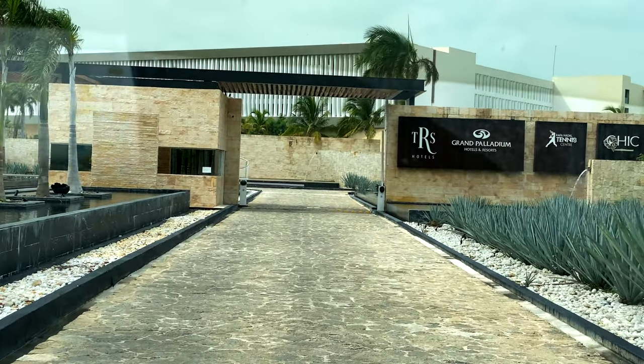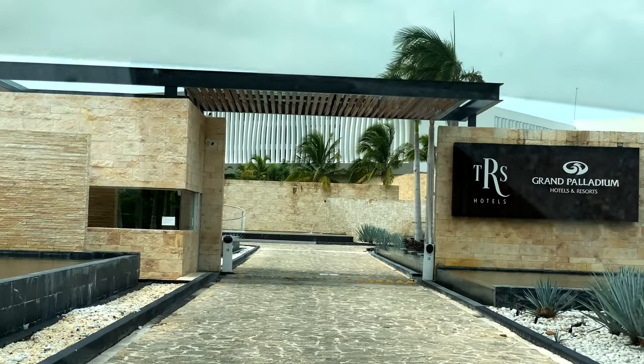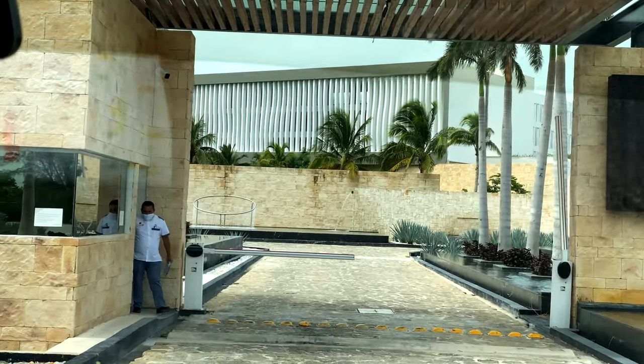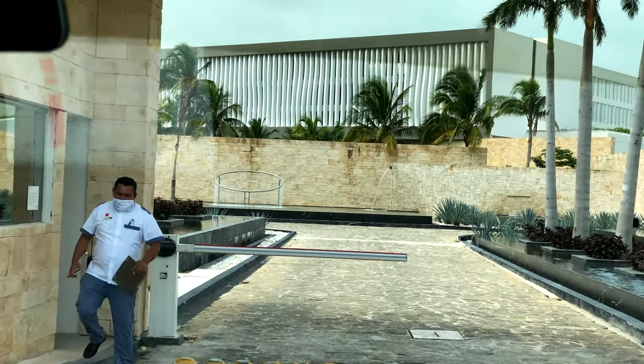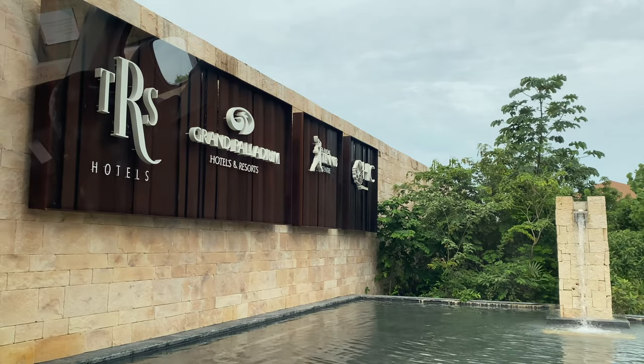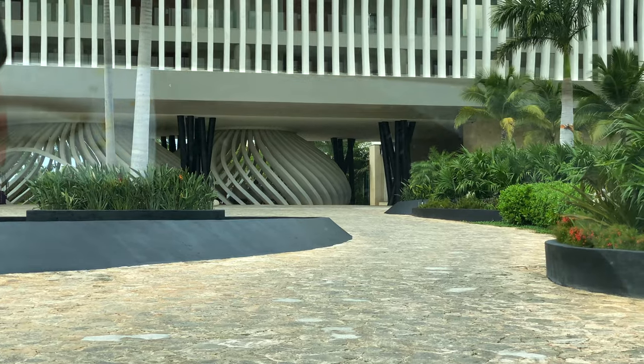After you take your shuttle ride from the airport, you're greeted at the gate of the Grand Palladium Hotel and Resort. It's a little over a half-hour shuttle ride from the airport to the Grand Palladium. This video is going to show you almost everything there is at the Grand Palladium, from the check-in, to shopping, to the restaurants, and to the nightlife. You're going to see just how wonderful a hotel it is.